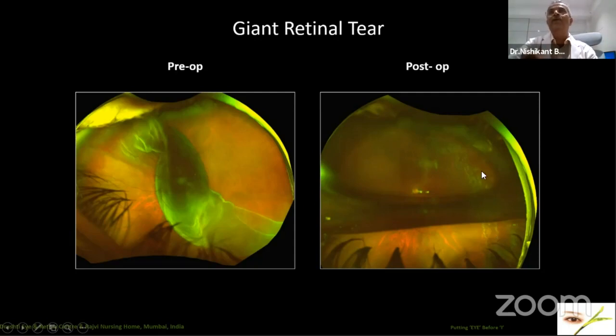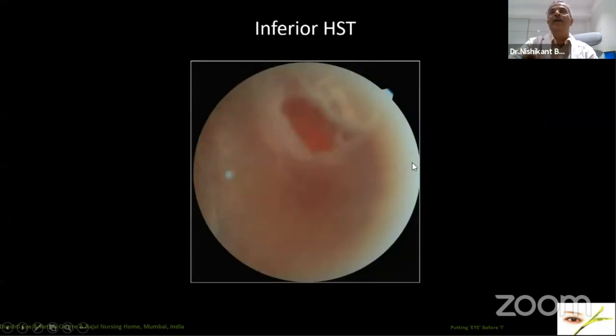In fact, I don't do a belt buckle for giant tears, and normally I don't do a belt buckle now as a routine. Now this was an inferior horseshoe tear which had undergone vitrectomy with gas. It failed. I had done a re-vitrectomy with oil, but it still failed.